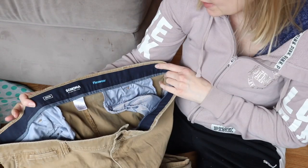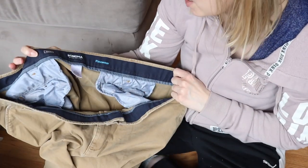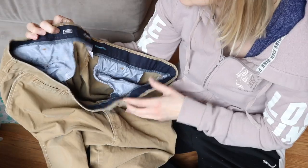So, okay, I don't know why they put this in there. These are not jeans. This is a pair of Sonoma flex wear. They're like a pair of men's work pants, and they're size 42-30. That is a good size. But I don't know why these are in here. Clearly they are not denim.